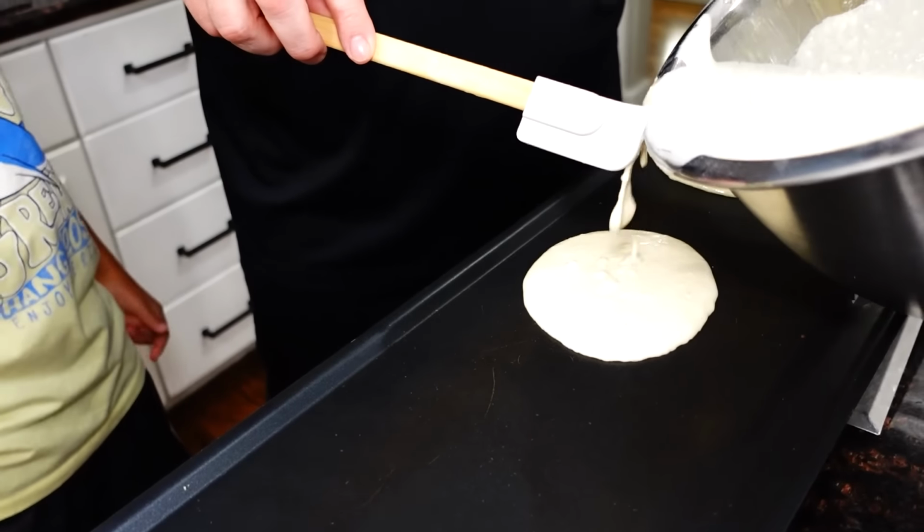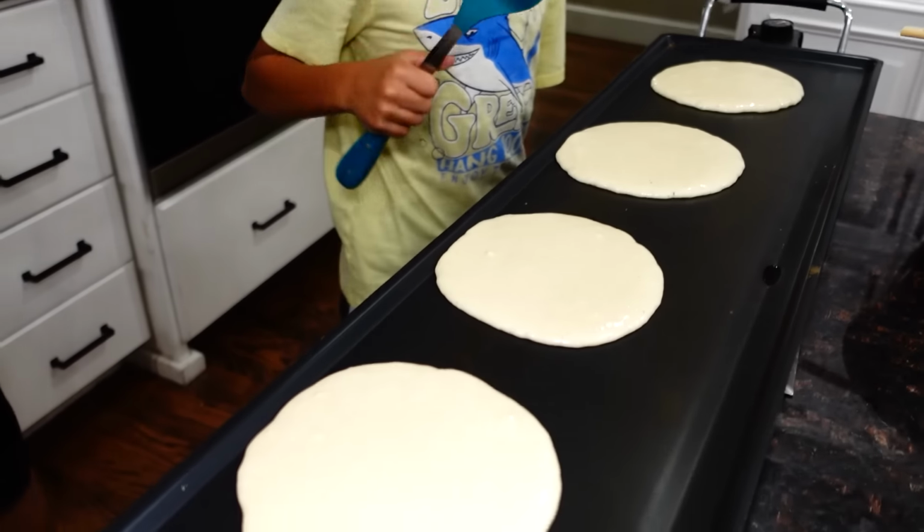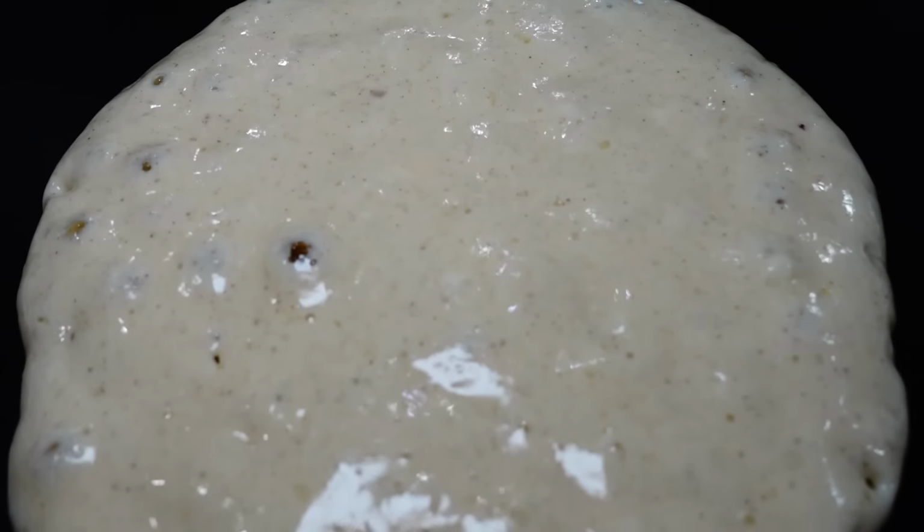Not like that. Let's hope not. Smack it back on the pan. Is Trey gonna be able to flip them? No, they're not ready yet. Don't flip them yet. You gotta wait for the bubbles. How long do I have to wait for my bubbles? Well, when the bubbles come up and then they pop and the hole stays, that means it's pretty much ready.